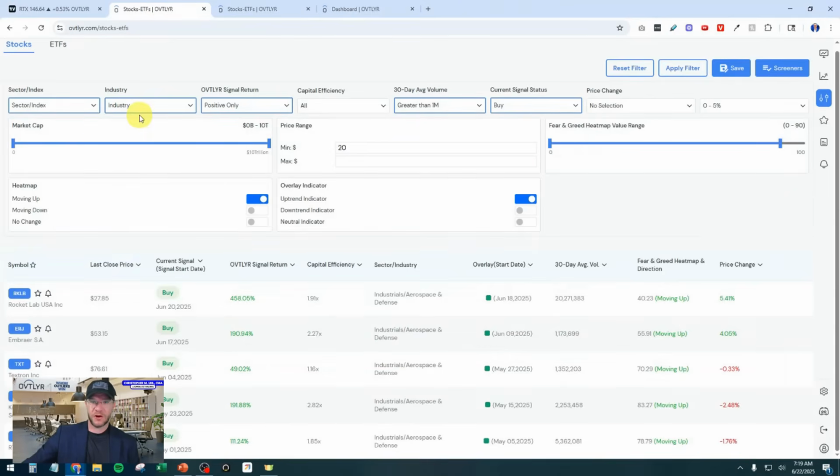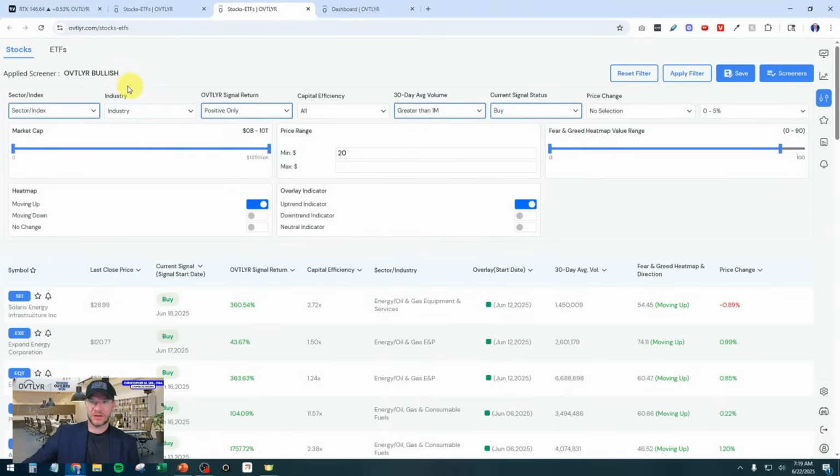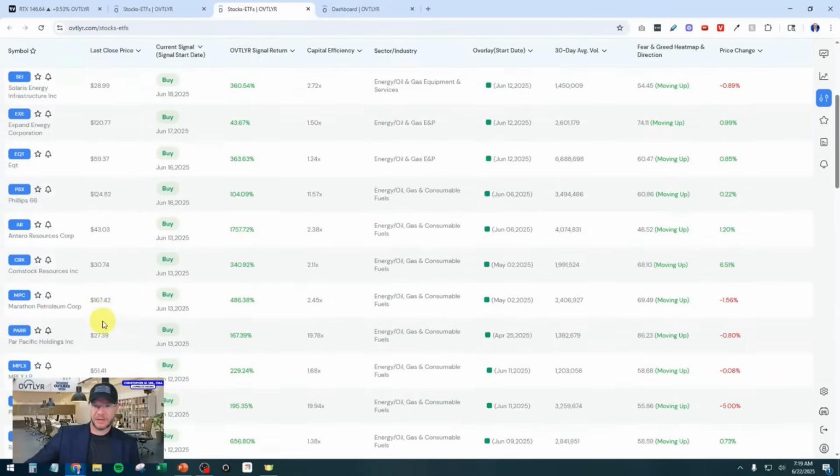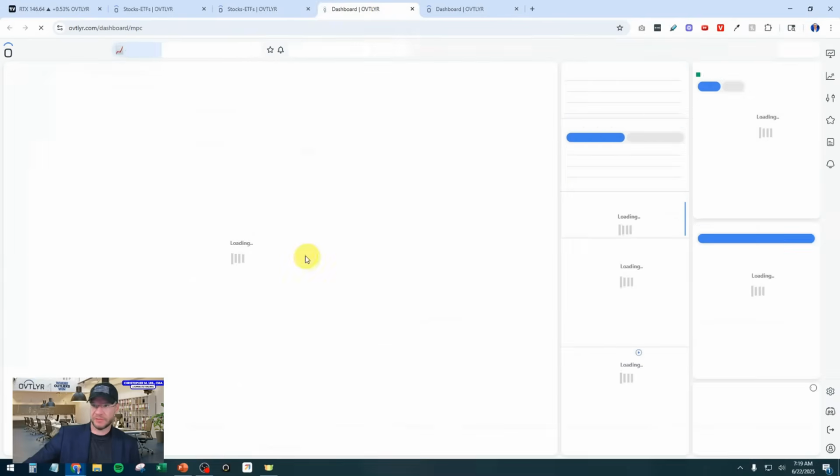So let's move from the aerospace and defense and let's go over to the energy sector. Now, like I say, I am still holding RRC. Even though I'm not adding any new trades right now, I haven't received an exit point on RRC. So let's go look at one of these in the energy sector. How about Marathon Petroleum?